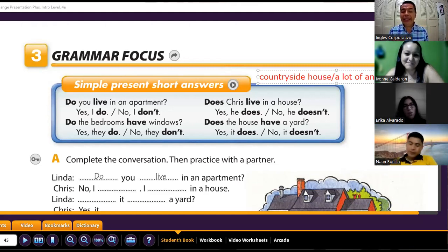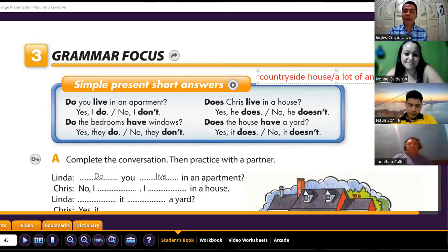Perdón que me detengan este ejercicio, pero me urge que entiendan la yes, no question, ¿sí? Ok, vamos a hacer este ejercicio rápido. Y vamos a ir contestando, pero todo junto, ¿verdad?